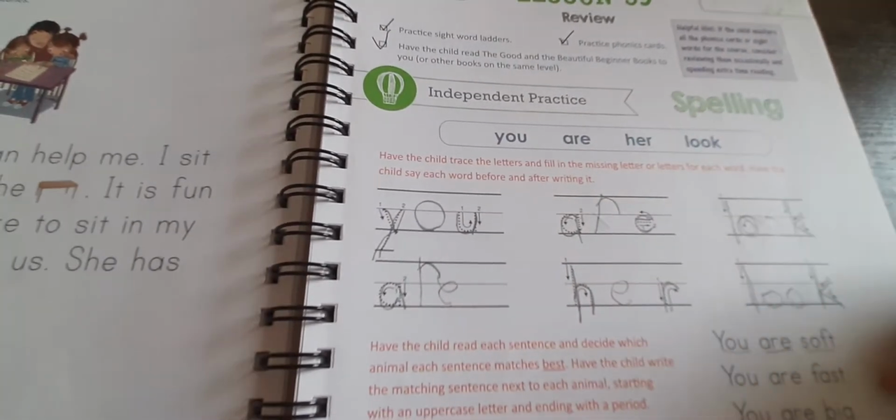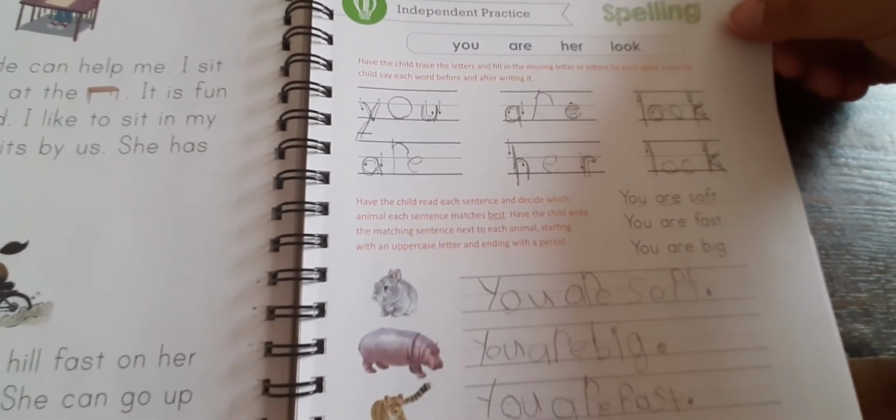Okay, after that it tells you go ahead on to do some independent practice. I do highly suggest you let your child do the independent practice. Give them that trust. They can do it. Okay. And then that's it. Look at that, the end of that lesson.